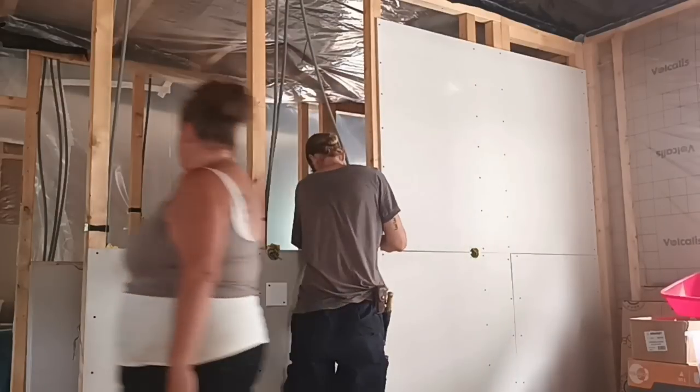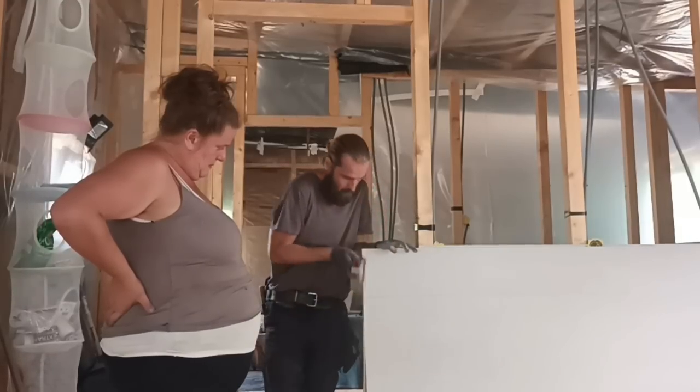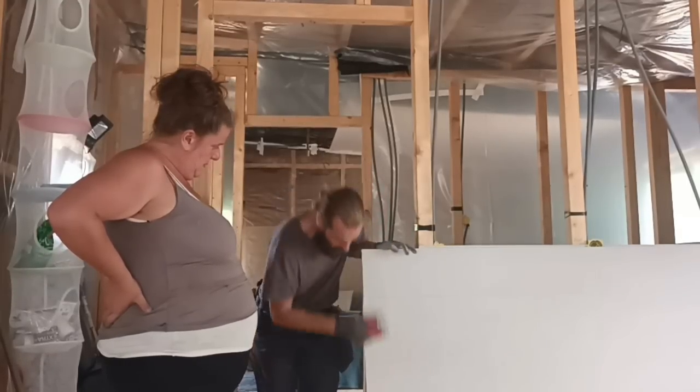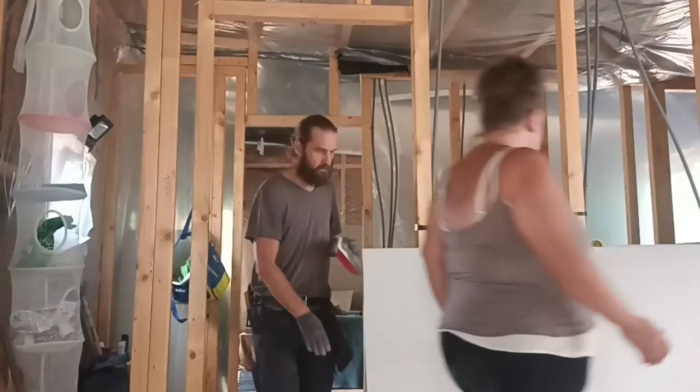So, another sheet. Just to break off the paper so we don't get it.